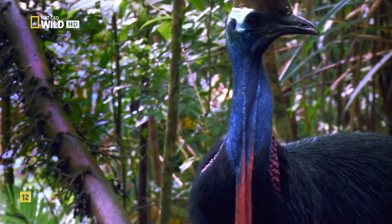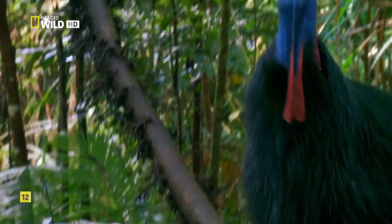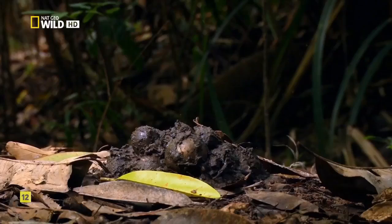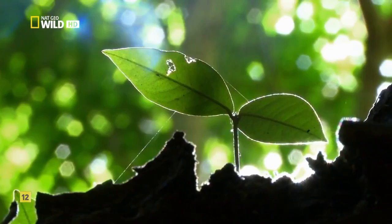Mostly fruit. Some contain seeds too big for other animals to ingest, but the cassowary manages. And that's good for the forest. A detour through a cassowary's gut can improve some seeds' chances of sprouting as much as 20-fold. Rainforest and cassowary have been partners for so long, each needs the other to survive.